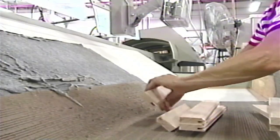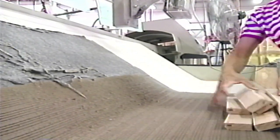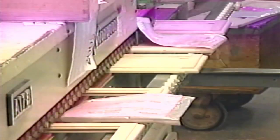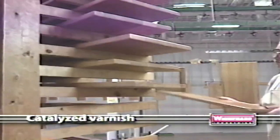An inkjet printer then labels the cut lengths with vital information, and the cut lengths are automatically delivered by conveyor to the proper destination using the label information. And after milling and jointing, the cabinet doors are finished with a special catalyzed varnish that enhances the look and durability of the finished piece.